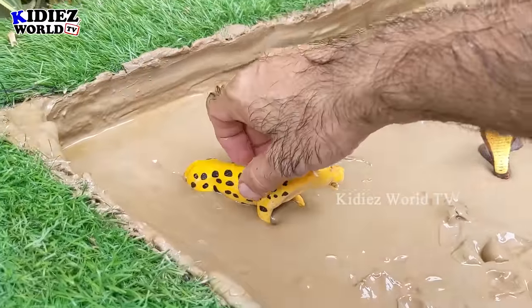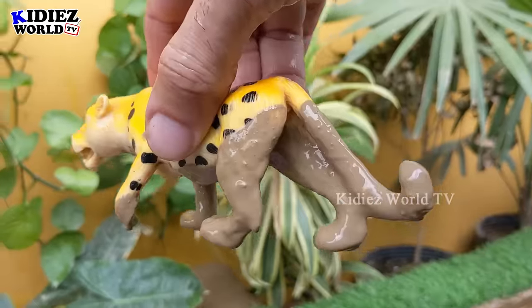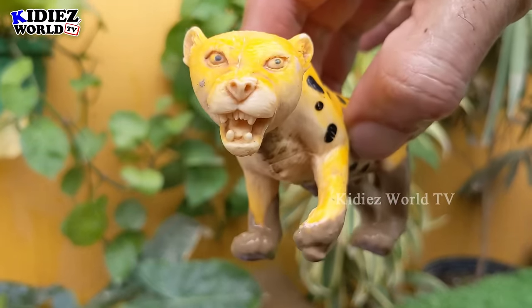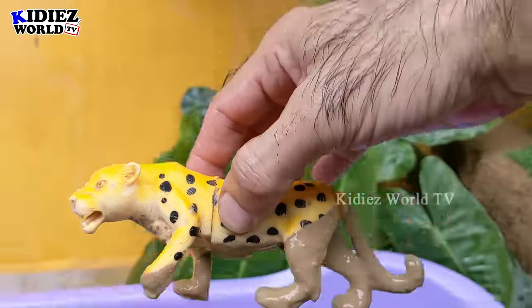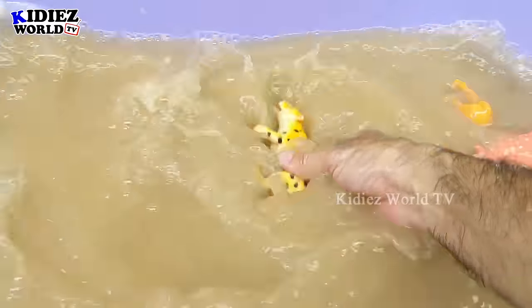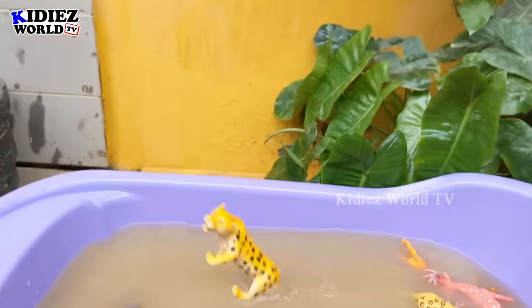And the next one is the cheetah. The run machine, the chase machine. This cheetah is so fast. That's a big wild cat. And right now this cheetah is very muddy. Let's wash him. Here we go, cheetah.